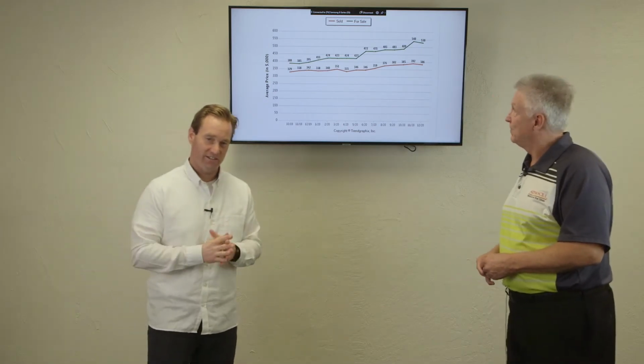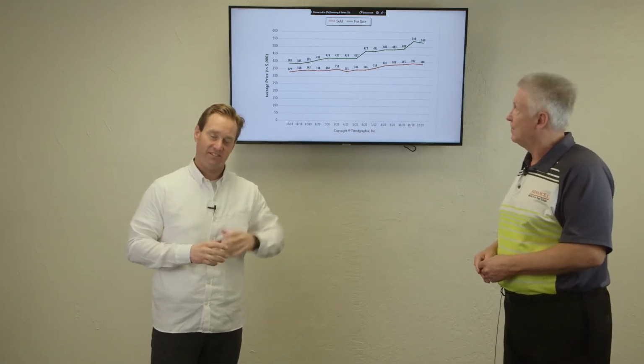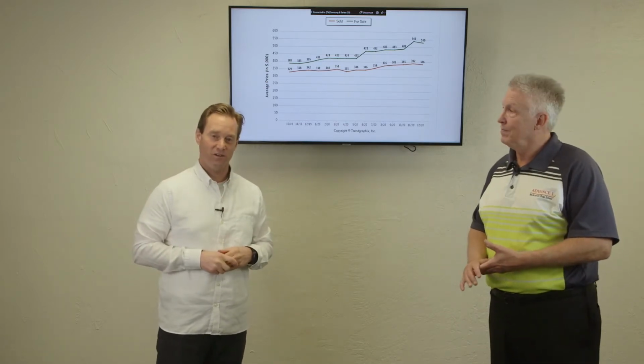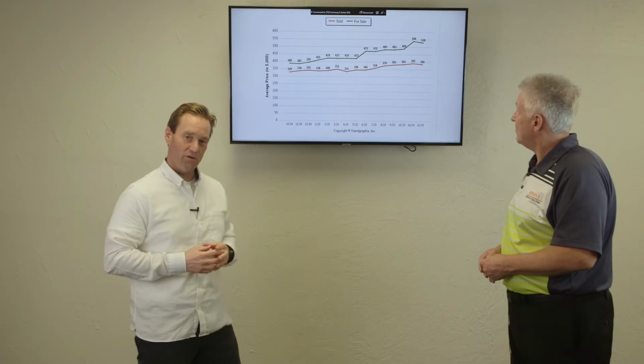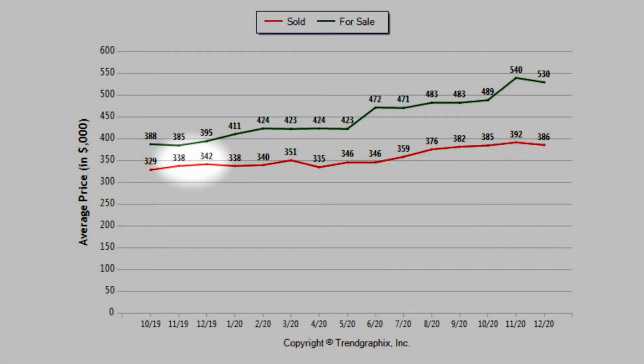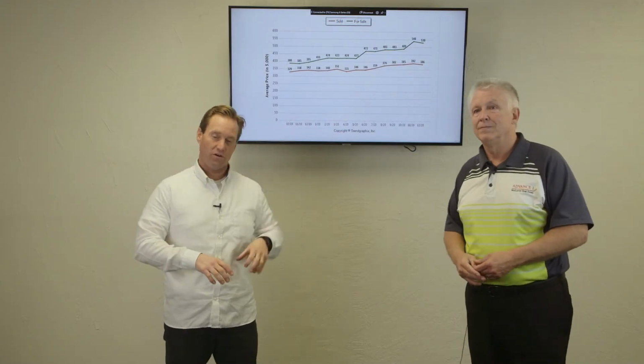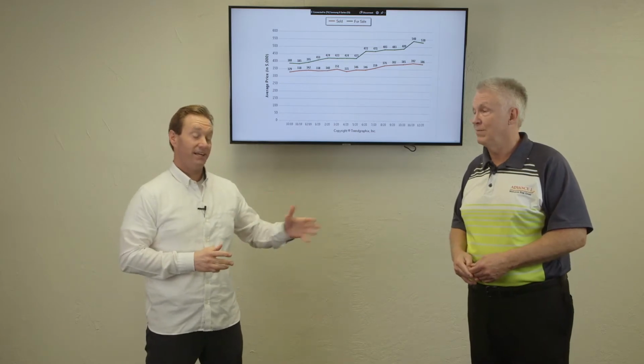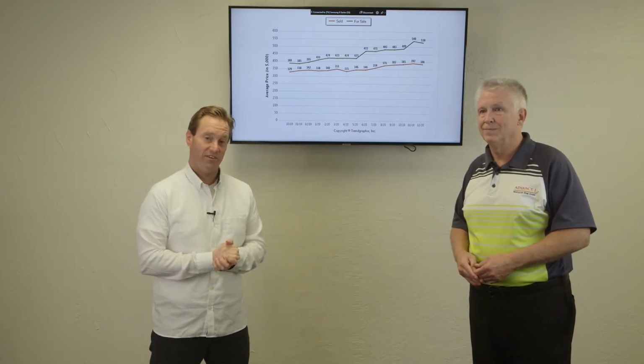All right, so what we're doing here is comparing what the end of December looked like in 2019 versus December of 2020. Right off the bat, let's look at home price appreciation. In the last quarter of 2019, home prices were in the 338, 340 range, and it finished off the year in 2020 in the 386 range. That is about a 15% increase when you compare the quarter of the end of 19 to the quarter of 2020. Quite a great increase in price appreciation, 15%.